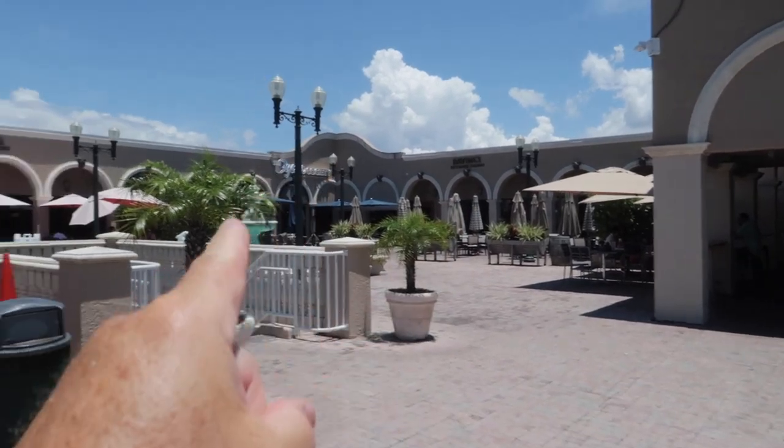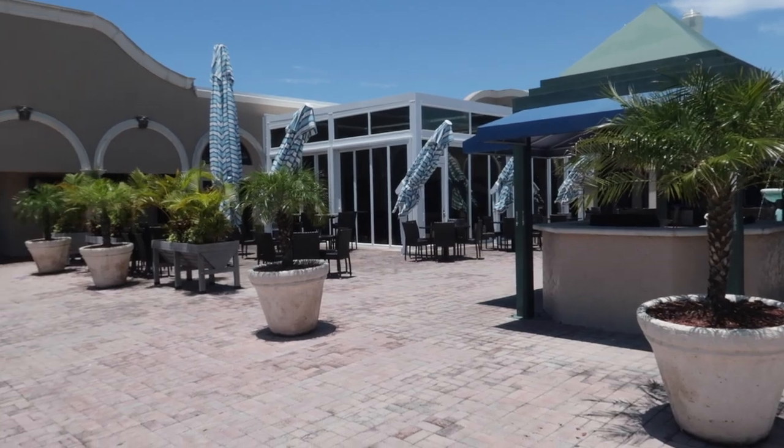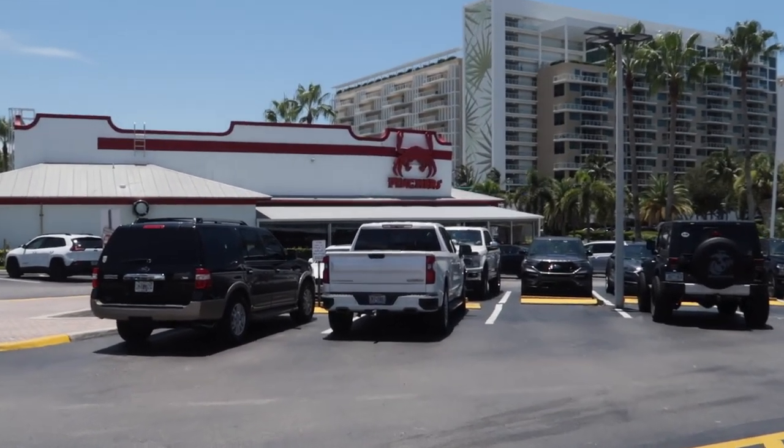Restaurants here, here, here, and here. I think we've eaten at all of them. Oh, and across the way, Pinchers. Yep, we've eaten there too. So restaurants here and all down the strip. But we really do recommend Joey's, Doreen's, and what's the place on the beach? Quinn's on the beach. But there's good places all throughout.